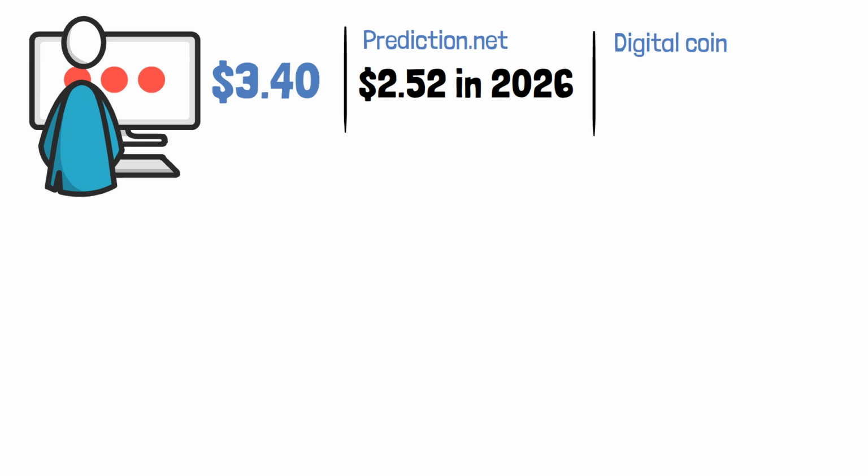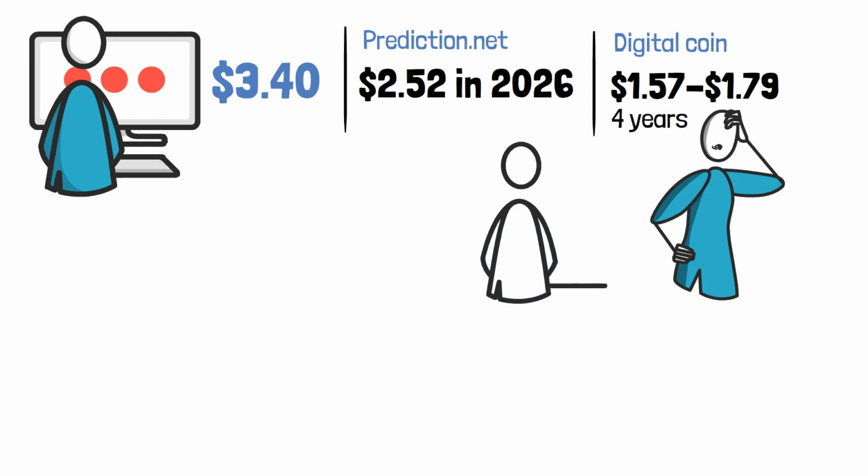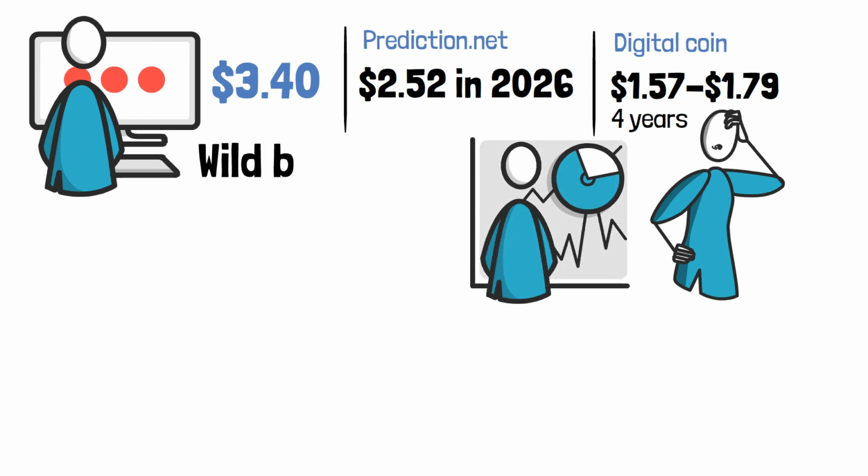GMR future prospects. Experts' predictions of Glimmer suggest that it could rise to about $3.40. PricePrediction.net gives a 5-year forecast that sees Glimmer trading at $2.52 in 2026. Digital Coin price forecast that Glimmer will be trading between $1.57 to $1.79 in the next 4 years. While these predictions are optimistic, they could be more if market conditions were right. Market predictions are somewhat modest given how volatile the market is, and the tendency that any coin will go on a bullish run at this time is limited.